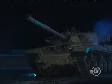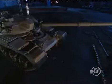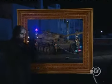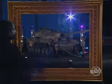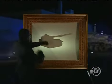This is one disappearing act that is not done with smoke and mirrors. Here are the secrets. Once it is chained down, the tank never moves. Believe it or not, it stays in the exact same spot. This is the key to the trick. When we pull back, the secret is suddenly revealed.